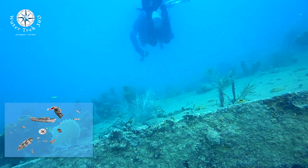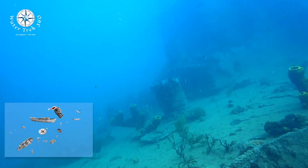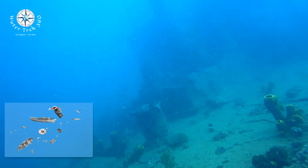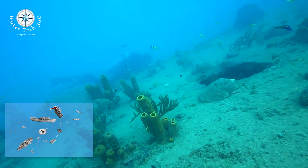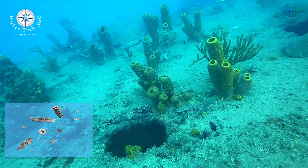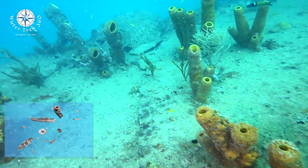We popped out near the stern, surfaced on the aft deck, and headed off towards our next site. If you have the time and are spending multiple days in Barbados, doing just the Bajan Queen and Elion is worth a full dive on its own.